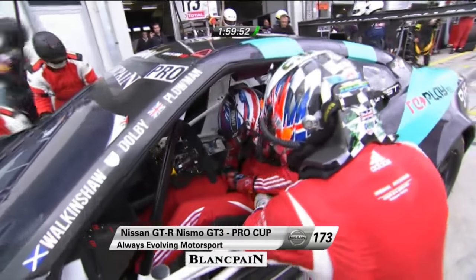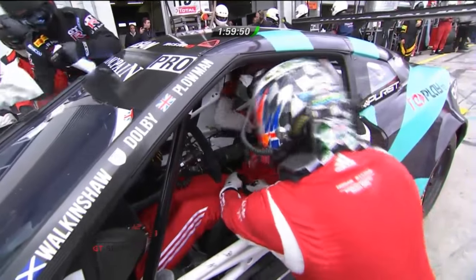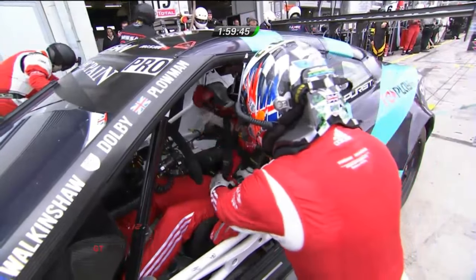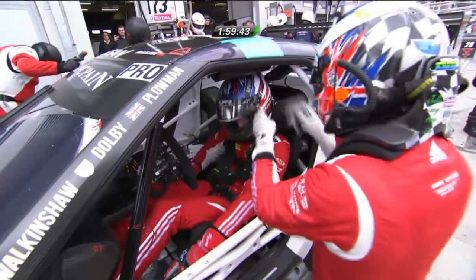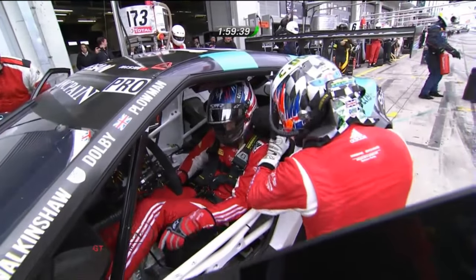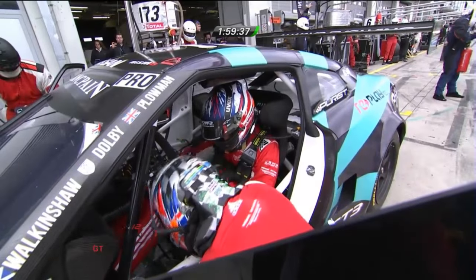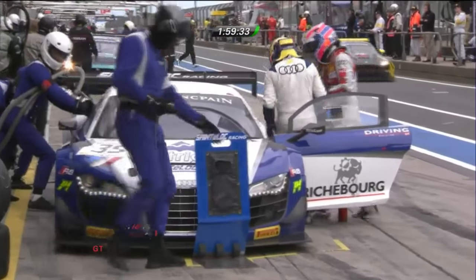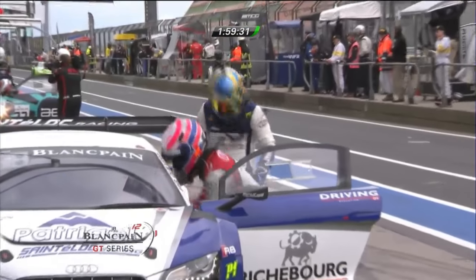Now, this is a big, big challenge. Yes. Sean Walkinshaw needs to get this car turned around, get it back out. The gap between first and second, which was with the 23 Nissan, was just about 4 seconds at that point. So this is going to be about a quick pit stop, and I think always evolving motorsport, who are now running this car, will see if they can do a better job than the previous operators. Oh, it's all going pretty nicely so far.